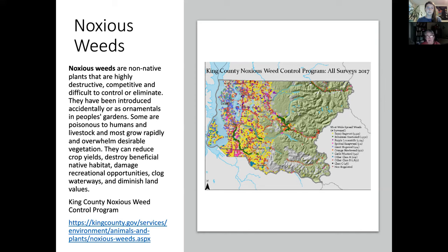We're gonna look at a little bit at how they determine the different rankings of the weeds and how to manage them and whether they're regulated to be pulled or not. And that's all based on their spread in the environment. So that's something we're gonna look at in a minute more closely.